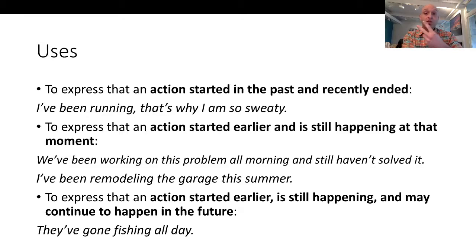The second way that we use the present perfect progressive is to express an action that started earlier and is still happening at that moment. So it started in the past and is still literally happening now. For example, you could see a couple of colleagues say, hey, what have you guys been doing? What have you been doing from when you got to work up until now? They could say, oh, we've been working on a problem and we still haven't solved it. So we started working on that problem a period of time ago, and we're still working on it at this moment. They could stop. They could continue for 5 minutes. They could continue for the rest of the day.